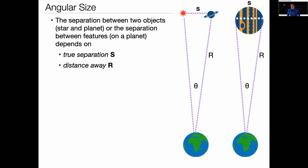And that is what we call angular size. So if you were to imagine your star and your exoplanet, or the diameter of some planet where you wanted to measure surface details across the planet, you can imagine drawing a big triangle from Earth out to the planet, across the planet and back down, or you can measure from Earth out to the star, over to the exoplanet and back down, just like these triangles here. And so if you know the true separation, that is the distance across the planet or the separation between two stars or between a star and an exoplanet, and you know how far away it is, then that triangle that I've drawn in those pictures completely defines that angle theta that's marked again.